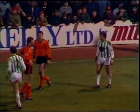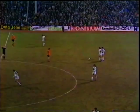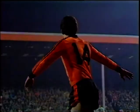Well, I have the feeling that it was the reaction of the Austrian player which got Bannon booked, rather than the foul itself. And now there'll be a change for Dundee United. Tommy Coyne is going off and John Holt goes on. Sorry, Ralph Milne it is. Ralph Milne, number 14, going on in place of Tommy Coyne.